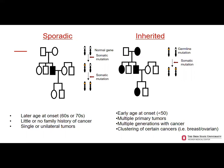Now, the reason that people with inherited cancer syndromes get cancer earlier is because they're born with 1 mutation. So all it takes is 1 mutation to occur during their life, whether from smoking or alcohol use or unknown causes, and then that cell can turn into cancer. So basically they're born with 1 abnormal gene, so it only takes 1 mutation instead of those 2 mutations to start a cancer.